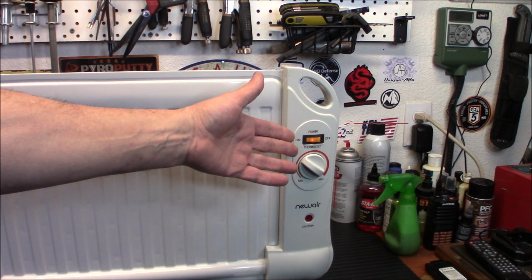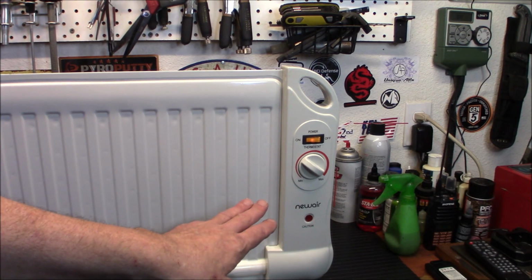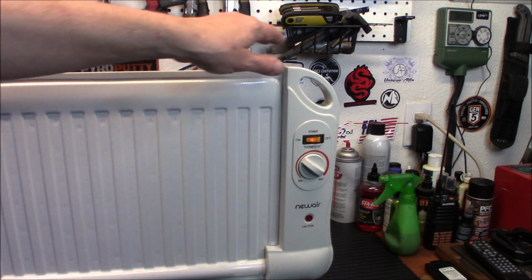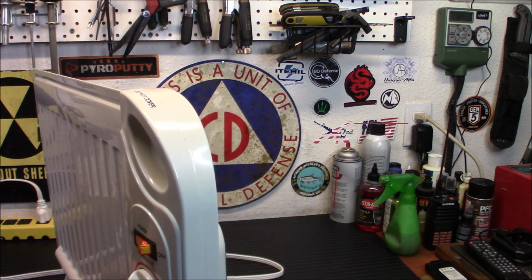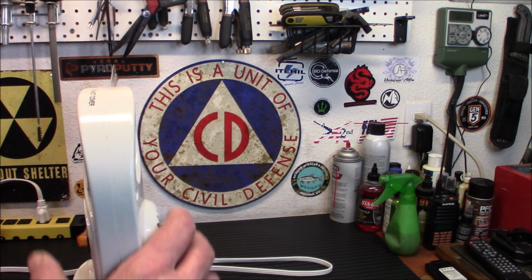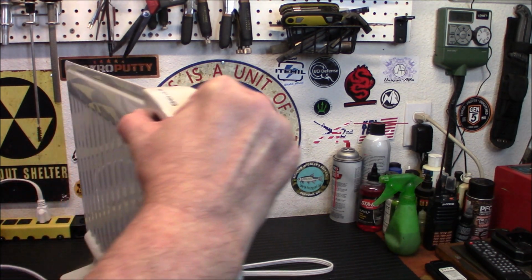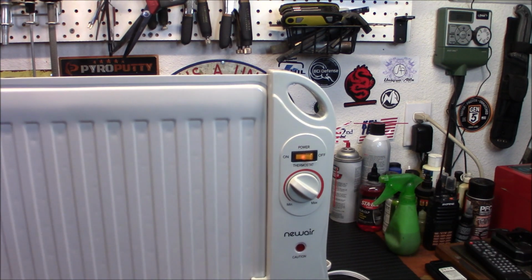So that's really it. Now, if there's any malfunction, the caution light will go on. You will unplug it, no big deal. But that's your thermostat and that's your power. It's that simple. I want to turn it sideways here so you can kind of see just how thin this unit really is. And that's it. It's basically a thin little blade of metal there. Not much to it. Very, very thin, very, very efficient, and very, very handy to have around.